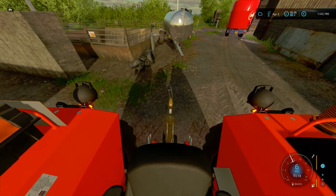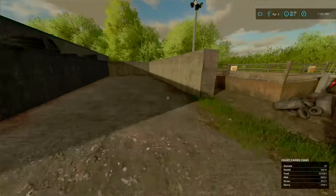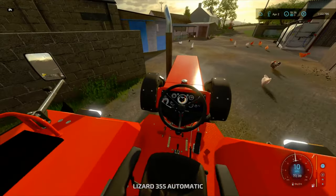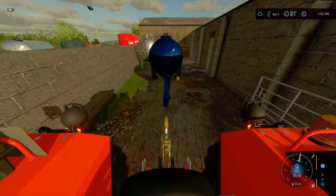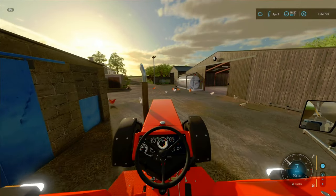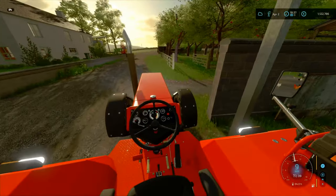So that's gonna be full, right? No, not quite. 11,000 liters. And how much milk have we got? Have a little look here. Oh, not too bad. 4,800 liters. So yeah. Let's get the lime spreader on, do some liming, and I'll see you folks afterwards once we're done here.